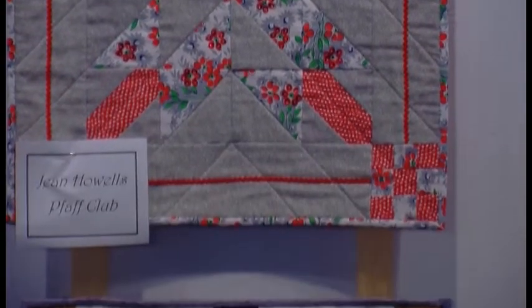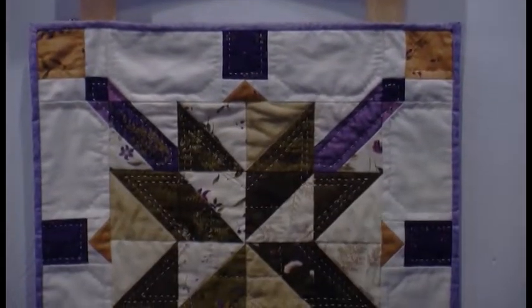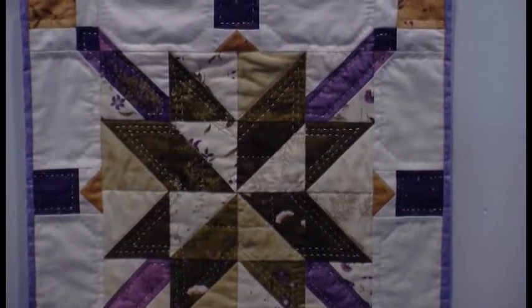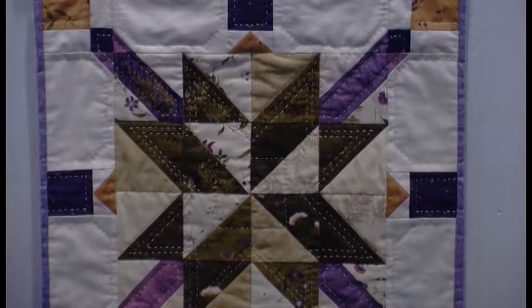And who do we have down here? Charlotte Barrett is a member of our Scrap Club. She loves to do her quilting with what we call a big stitch. So it gives a very unique look to her piece.